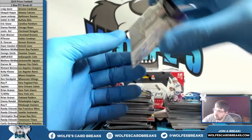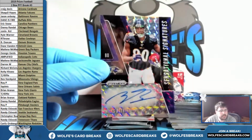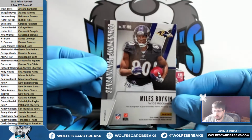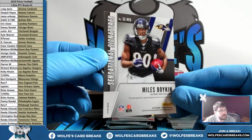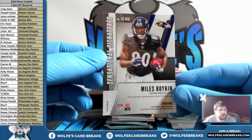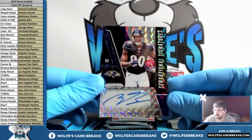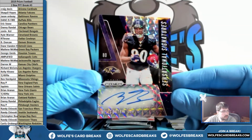1/1, Miles Boykin, black autograph. Wow. Ravens going out to Jason. Oh, wow, Jason. Straight to the PC. 1/1, Miles Boykin. First pack. Somebody guess Boykin? One of one, black Prizm autograph. Nice.